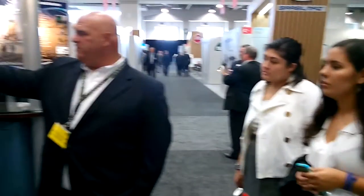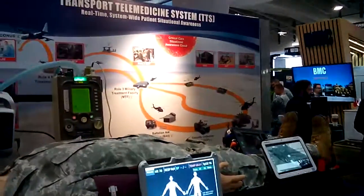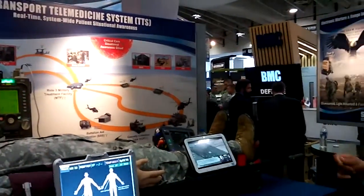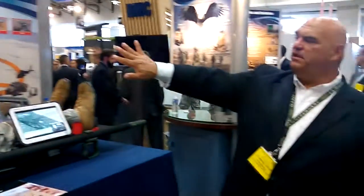Sanitation from point of injury all the way through the different types of transport, the different levels of treatment, until they finally come back home to the United States. The way that's broken down is echelon 1, 2, 3, 4, and 5. 5 is back home.